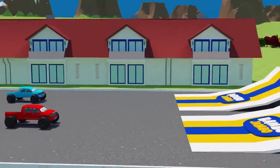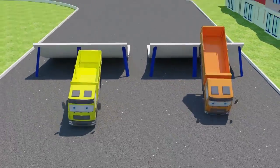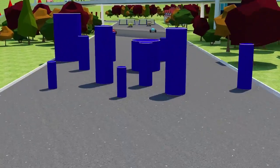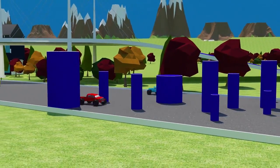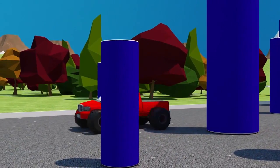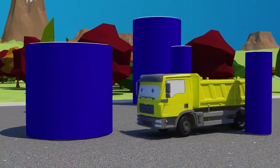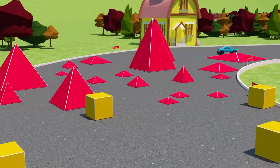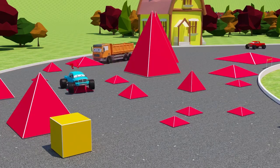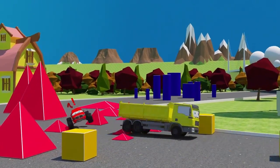A high springboard is up ahead. Whoa! Here come the cylinders. Oh yeah. Next is the pyramids. Pickup truck takes the lead. Garbage truck passes through the cube.